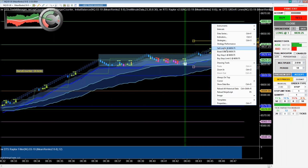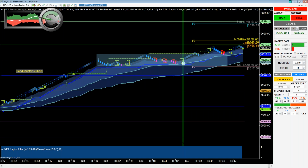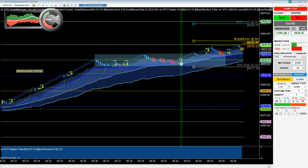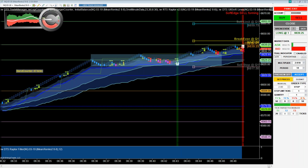I may be asking a lot from this market right now, but we'll see. We'll see if we can't get some continuation. Well, here we go with yet another counter trend signal.